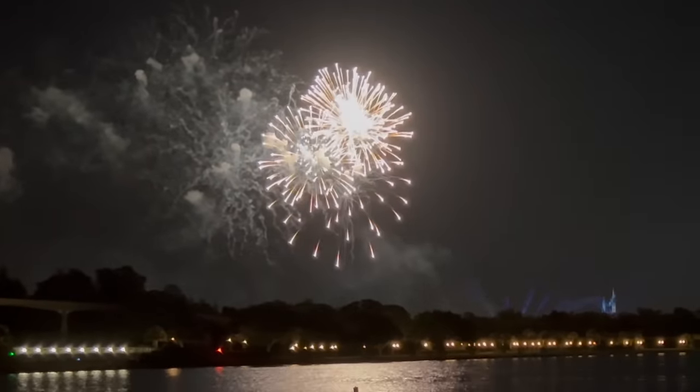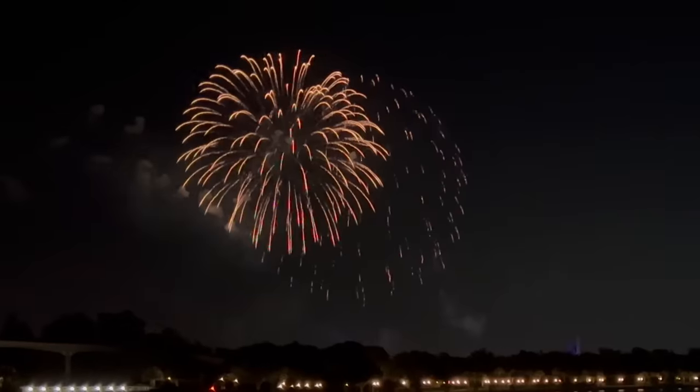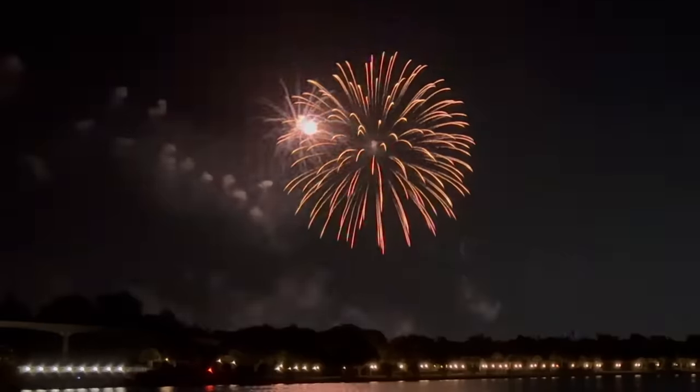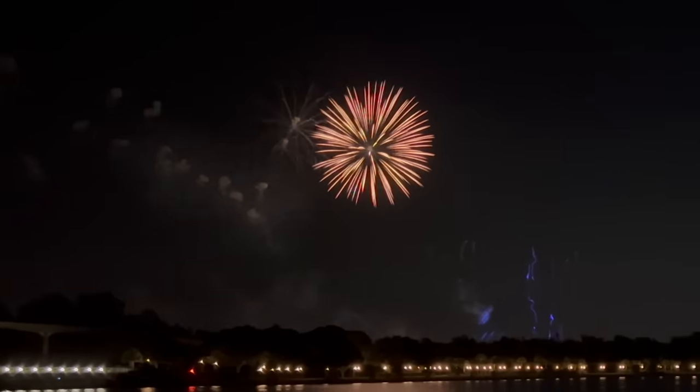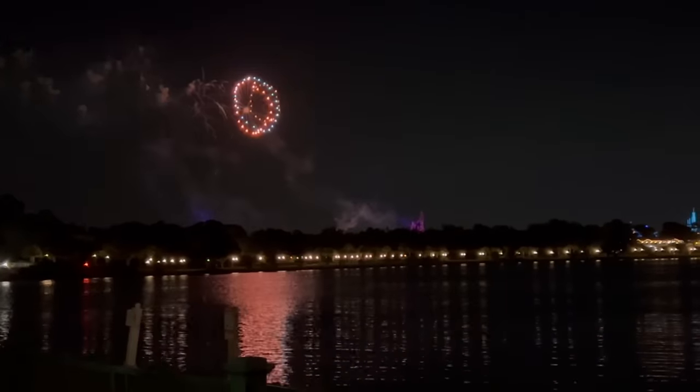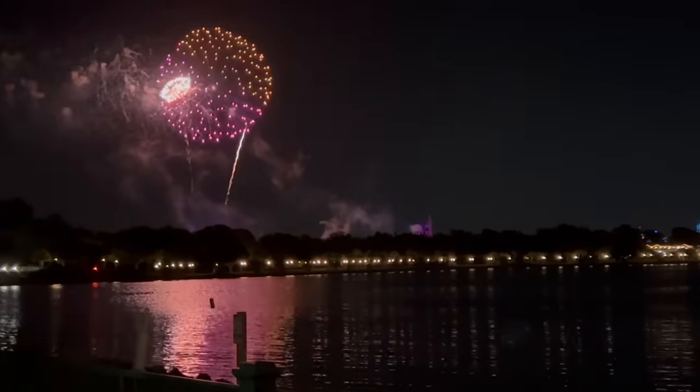Poo, pow. Poo, poo, poo. This is a backwards firework. It's getting sucked back in.